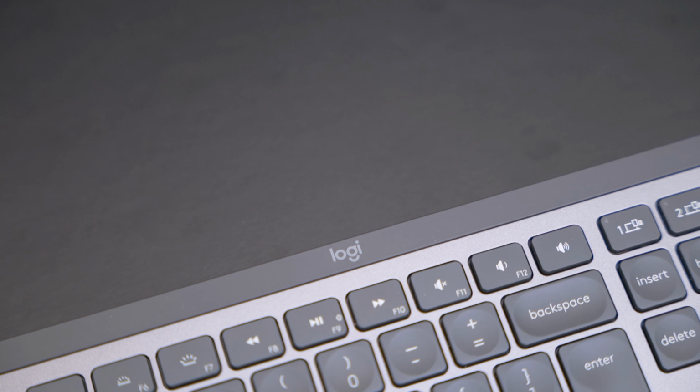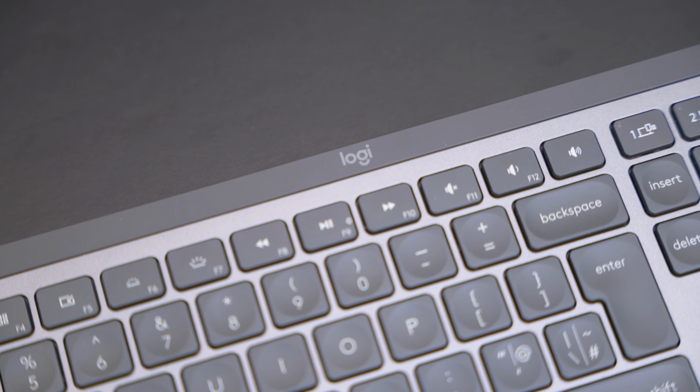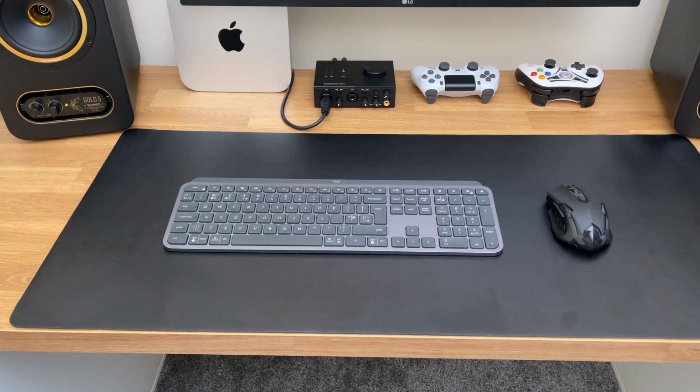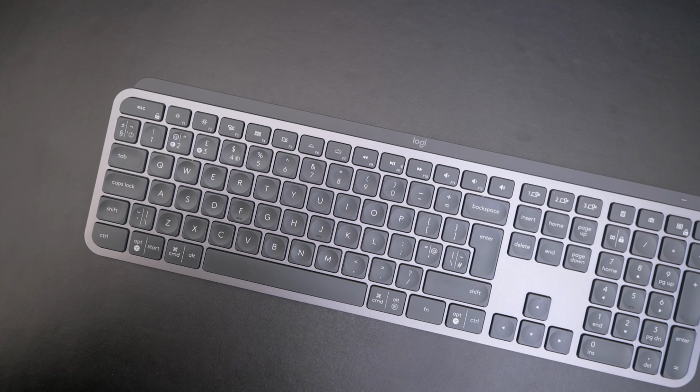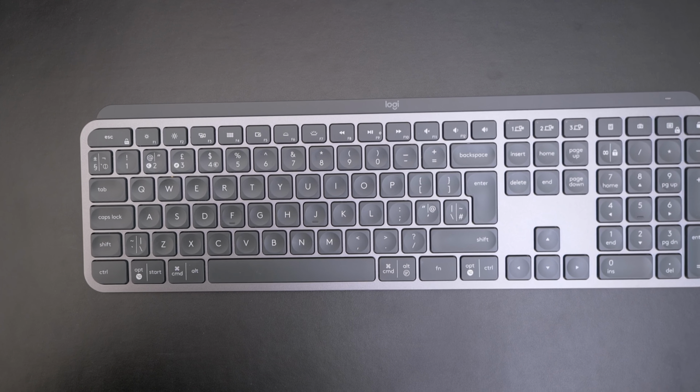Now the keyboard I'm using is the Logitech MX Keys. This keyboard has been a joy to use. The build quality is very good, and on top of that it looks great on my desk. The design of the keys makes it so comfortable to type on, and overall I'm very happy with this keyboard.